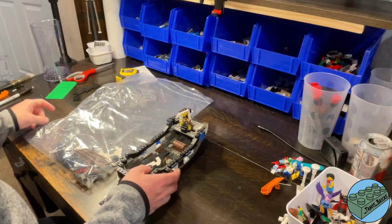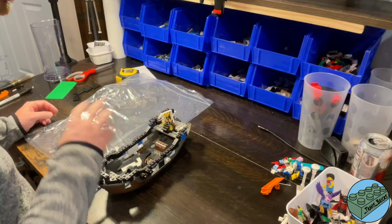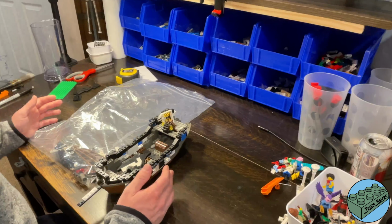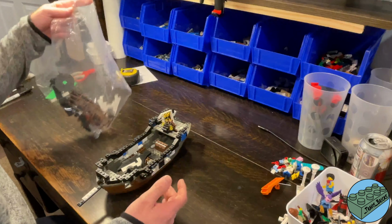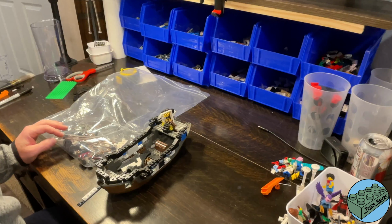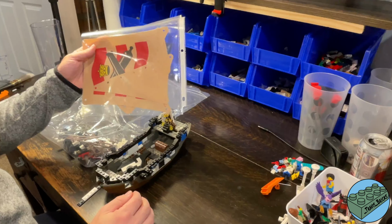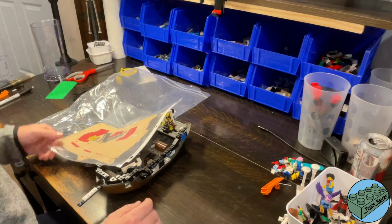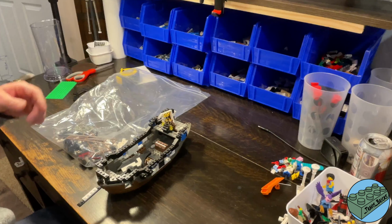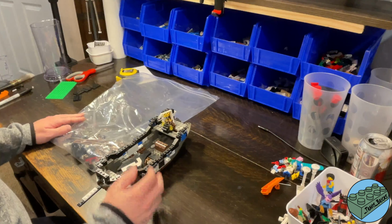The biggest thing that's missing from this set, and I've already pulled out the figs because I didn't want the figs getting scratched up, so I'm already good on the figs. But this is obviously a pirate ship. What's the pirate ship missing? It's missing sails. Well, it just so happened that I was buying parts and bought a pretty mint set of sails for the ship. So I already had the sails. I just needed the ship. So this was a really easy way for me to at least get most of the way there.